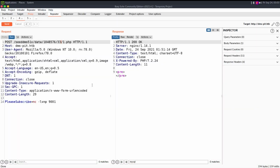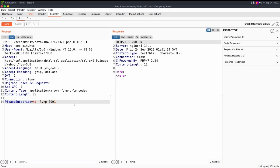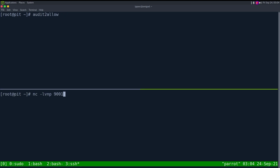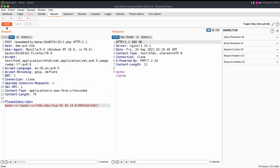actually, go to a reverse shell. So let's do this, which I believe will be blocked. I think we have to do document 33 now. Does that exist? It does. Okay, so I'm going to set it to port 9001, and I'm going to run nc -lvnp on my local host on 9001. We're going to run this, and we don't get a reverse shell.